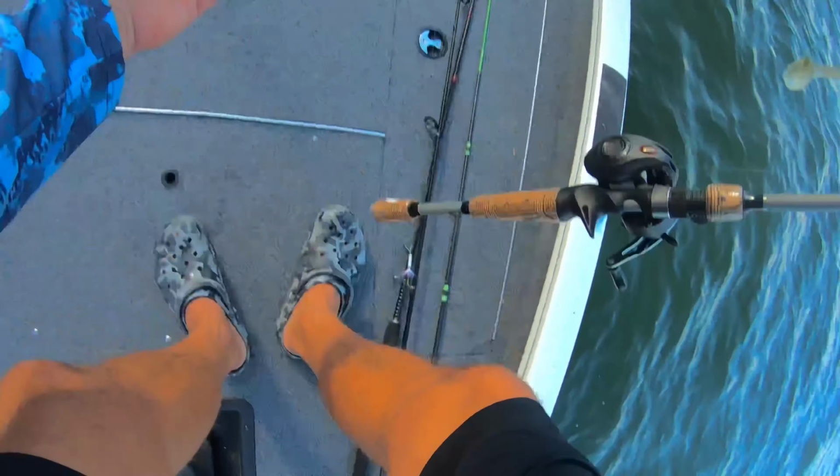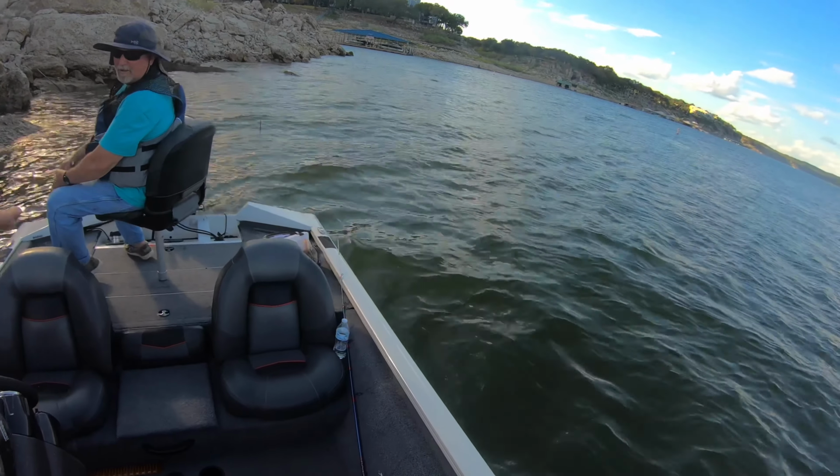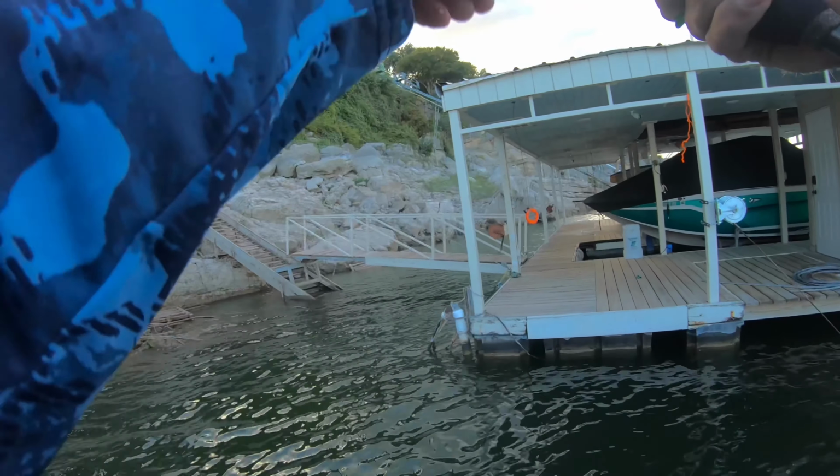This came out of his mouth. It's a piece of a shad. Really? Look, it's a piece of a fish. It came out of his mouth. That was a bite.